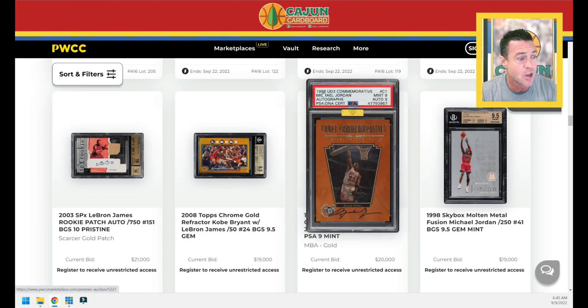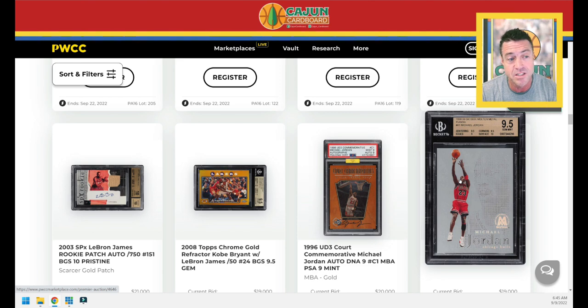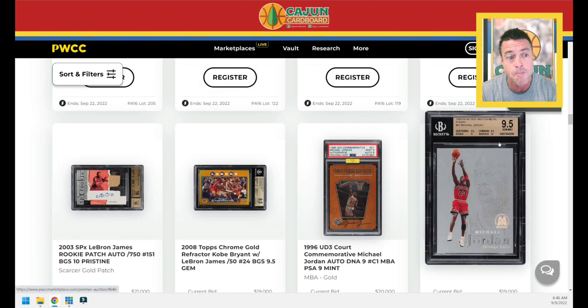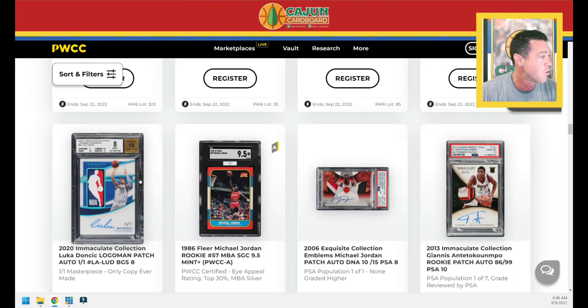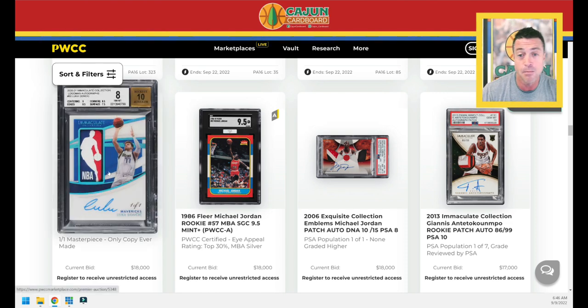In 1996, I don't know anything about this. Again, it's an Upper Deck commemorative Michael Jordan autograph 9/9. This one I do know something about. This is his Molten Metal Fusion, not the titanium but the Metal Fusion, which is numbered to 250. It's a BGS 9.5 mixed gem, so that one's in my sweet spot. I will definitely have an eye on this card. Just to let everyone out there know, don't bid on it. No, I'm just kidding. I'm not kidding about being in on that card.